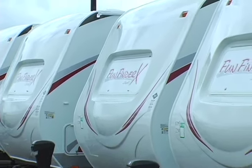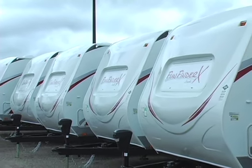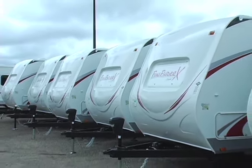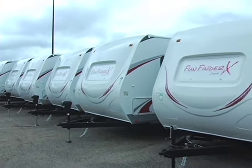We thought it was a smaller trailer. It was going to be that young family that had a pop-up or a tent they wanted to upgrade into a nice small towable, which we did have a few of those. But the majority of our customer, we found out, was actually the older couple. They'd had the motorhome, they'd had the large 5th wheel with the big tow vehicle.